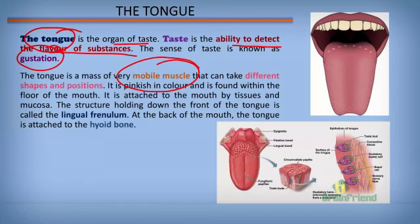Now, it takes different positions in the mouth. Like as I speak to you, you will notice because it's right within my mouth, but I can tell you for sure that my tongue is actually moving and taking different positions. You can try it. It's pinkish in color and is found within the floor of the mouth. It is attached to the mouth by tissues and mucosa. Now, there's a particular structure that helps hold down the tongue in front. It is called the lingual frenulum. Now, behind, the real attachment of the tongue is the hyoid bone. It is attached to a particular bone right behind your throat, known as the hyoid bone.